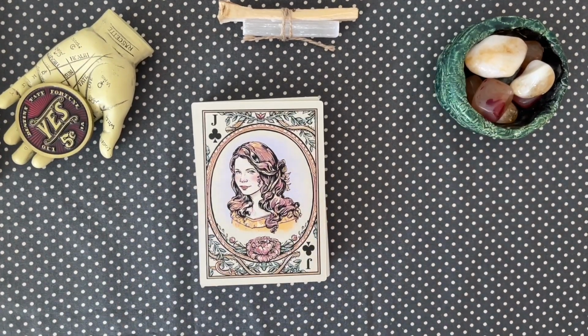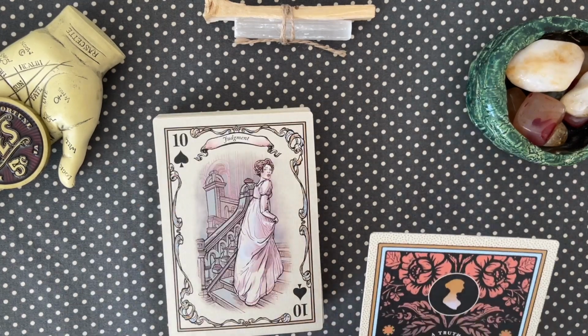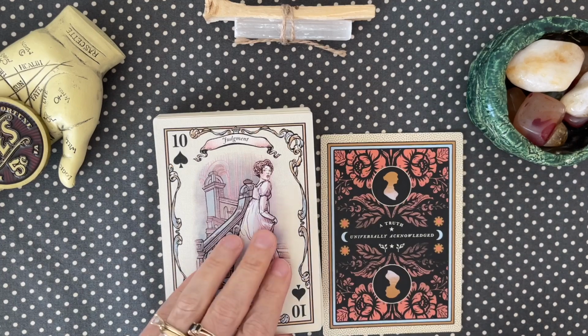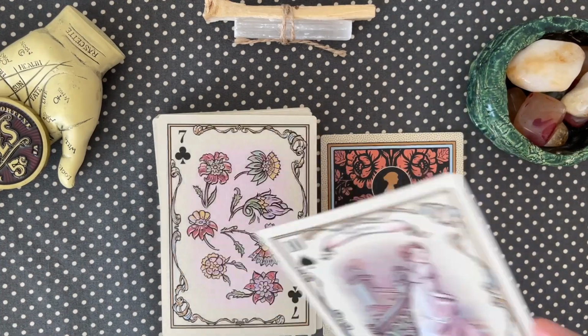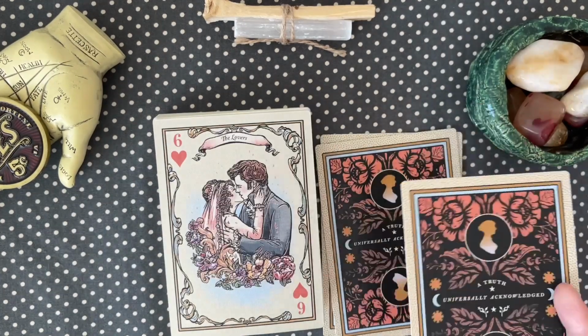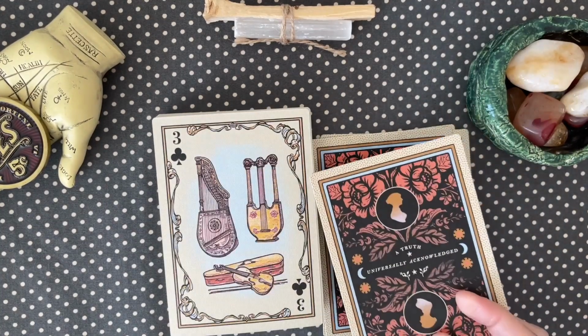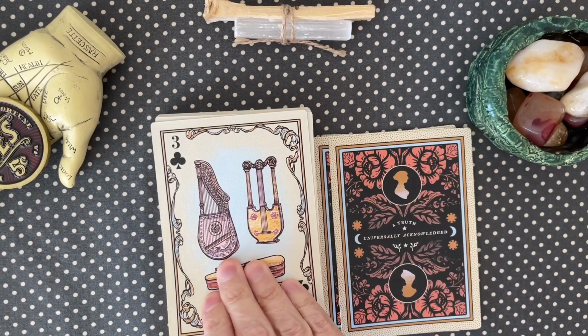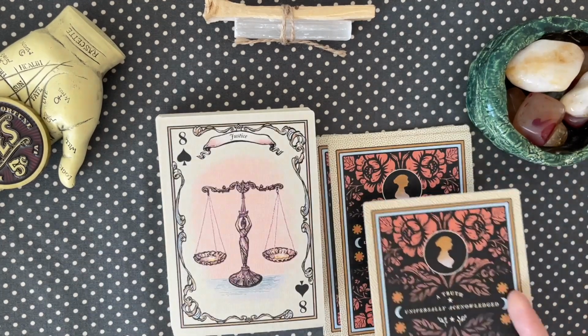I know a lot of people haven't bonded with this deck. I quite enjoy this deck, and I think it's because it's not overly, you can't tell what the archetype is with the deck. And these are the backs. Or you can't easily, in some of the cards, tell who the person being depicted is. And it's also a little bit on the pippish side. And the fact that it's not a full color, full tarot deck, like you're expecting when it says a Jane Austen tarot, I think people easily write this deck off.